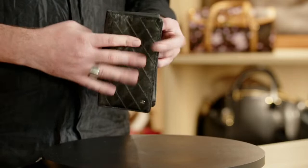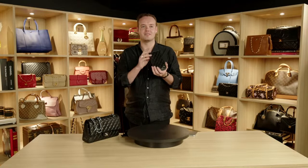So fun fact, these were actually first created for men as billfolds. So what it was is if you had a suit jacket, you would put it in your suit jacket and it just laid flat. So that's where the inspiration comes from, and I love it. So it's 2010, 2011. This piece is only $425.